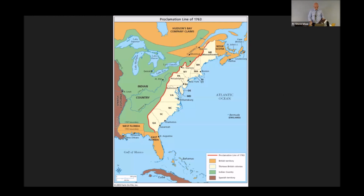I'll get you to look at this map. I'm not certainly fluent in history, but it's called the Proclamation Line of 1763. And it's detailing how in the early settling of the United States, there was a particular phase where they had to divide up the land in different ways.